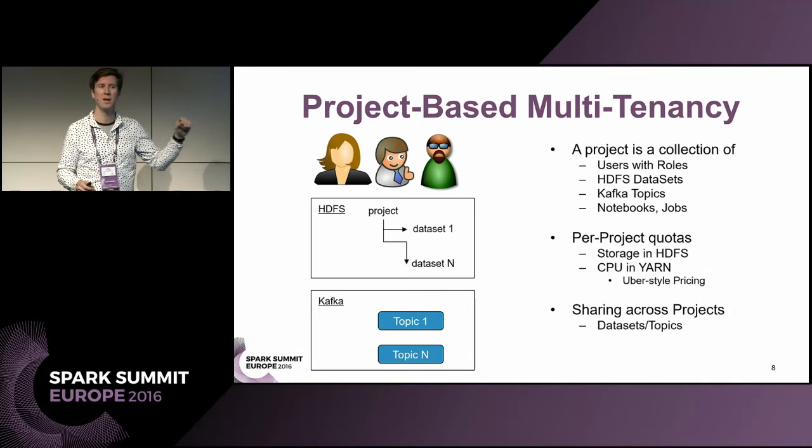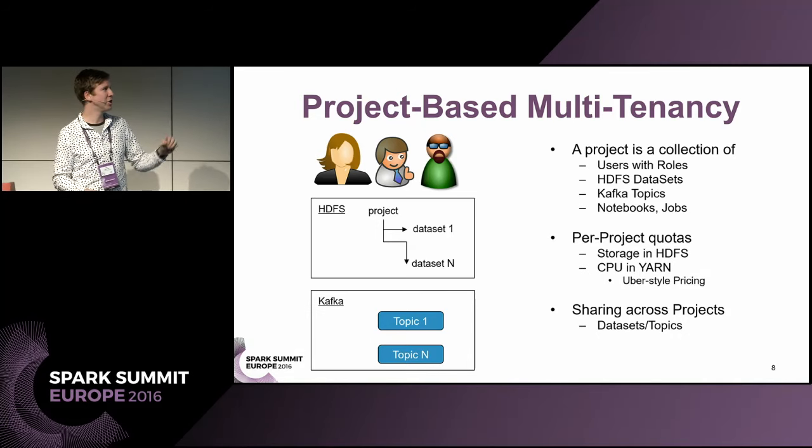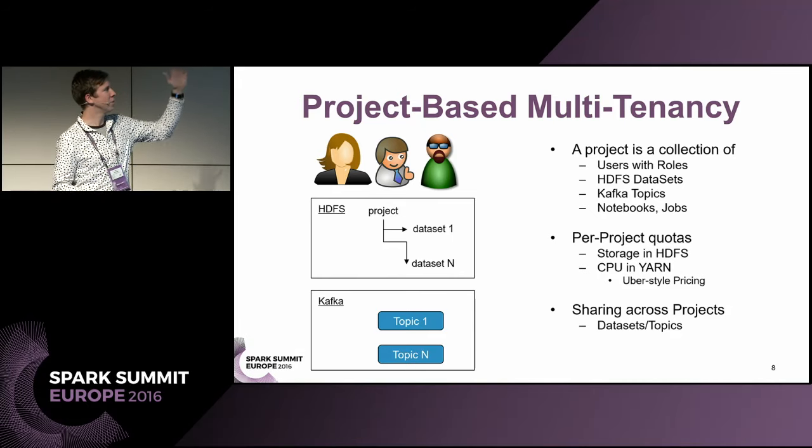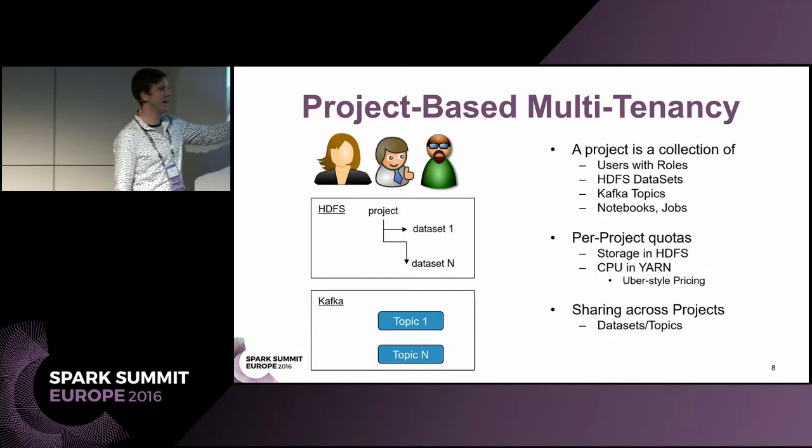It just feels like you're using GitHub to create a project, and sharing a data set feels like Dropbox. You just right-click, share a data set, and you're done. So the project will contain a number of users. It will contain a number of data sets, and we also have support for multi-tenant Kafka.